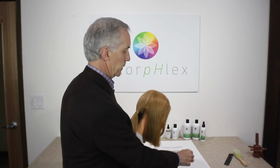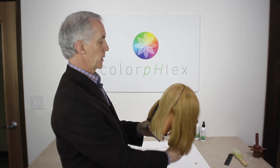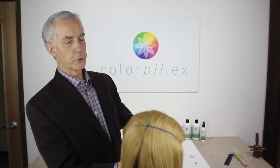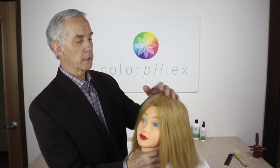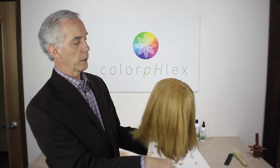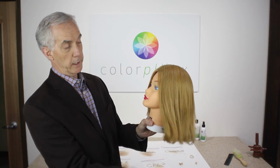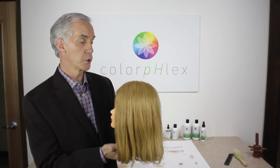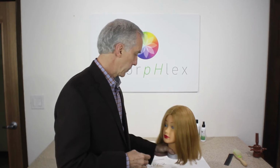I had it in ponytails so you could see the divisions, but I'll just remove those real quickly. And you can see that the color is pretty even all the way around, and got pretty similar results. So that was the main thing we were wanting to show. But something kind of interesting happened.